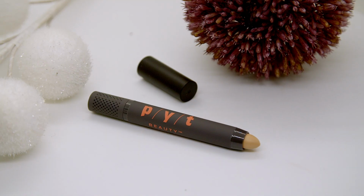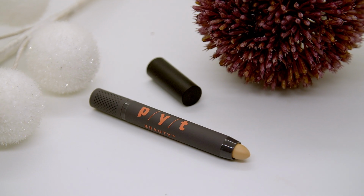So here I am. I'm obviously not barefaced. I've already put on my base products. I've put on a primer, I've put on the Bite Beauty foundation, and I've used the PYT concealer, which seems to be discontinued. So I still have it here. I mean, it's not necessarily my favorite concealer.